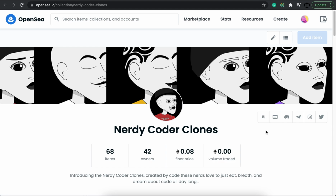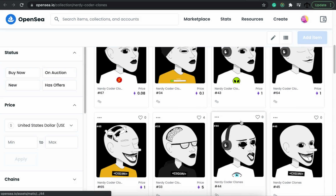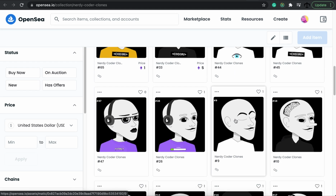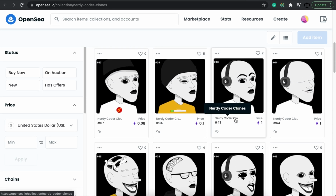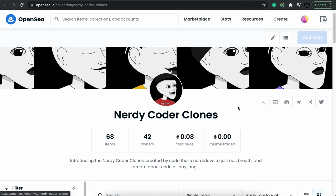So let's start off by talking about the story, the present. When you look at this collection, the Nerdy Coder Clones, you can see that it's a bunch of coders and a couple of avatars that's pretty cool looking. But what else does this collection have apart from the cool looking artworks? Cool looking art and desirable art is very important in the NFT space. But as we have seen, artworks do not have to be really good to sell out.